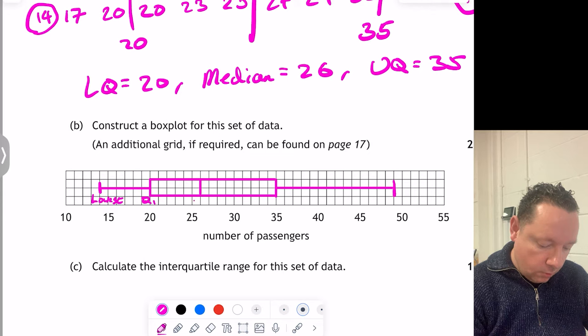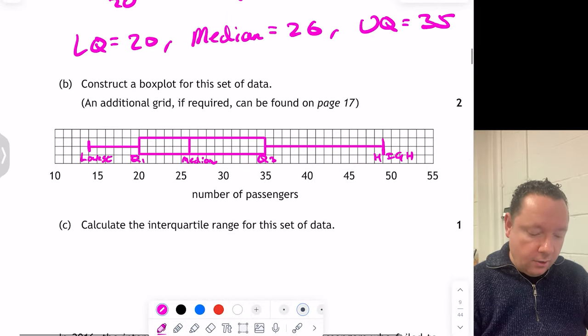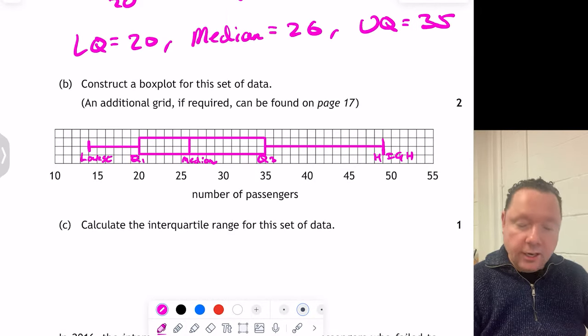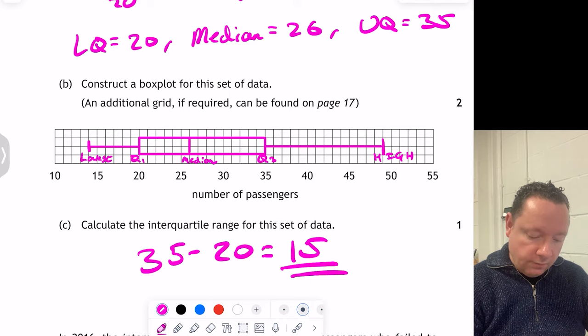There's quartile one, the median. Quartile 3 or upper quartile, and then the highest number. And we're done there. Calculate the interquartile range. So the interquartile range, remember, it's just the upper quartile minus the lower quartile. 35 minus 20 equals 15.